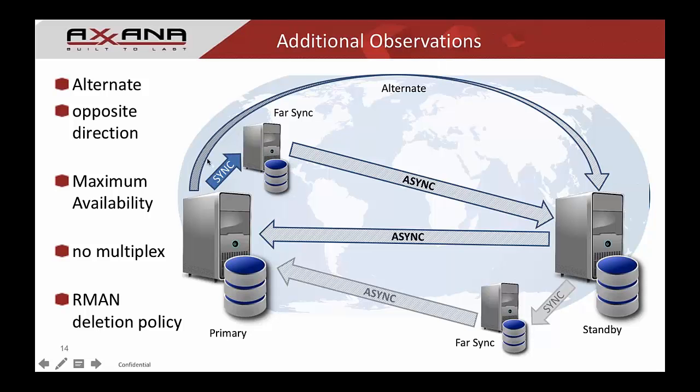As Alain said before, we spoke about the alternate line. When the far sync that is co-located, usually near the primary, is not active, usually we are using the alternate in a production system. In our benchmark system, we didn't use the alternate because we want to see all the traffic going to the far sync, and if there is a problem, we want to see what is happening.